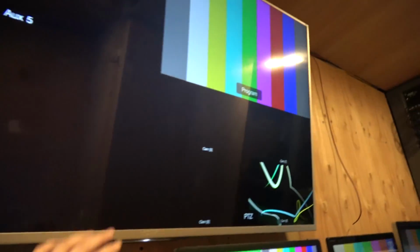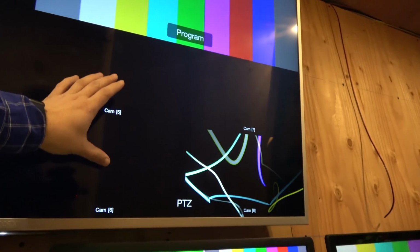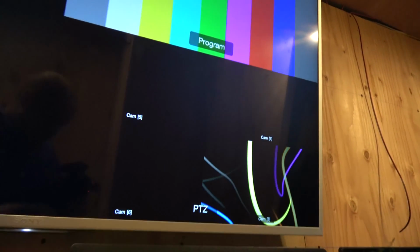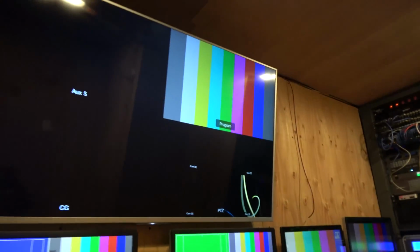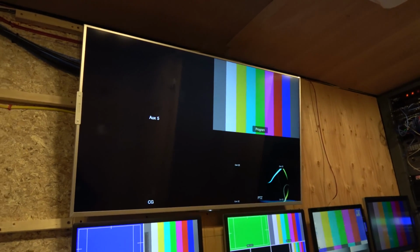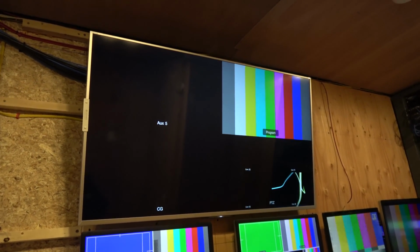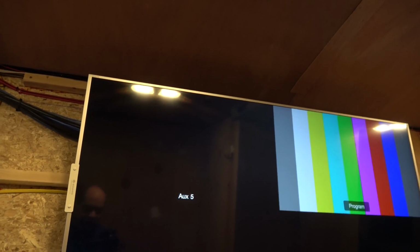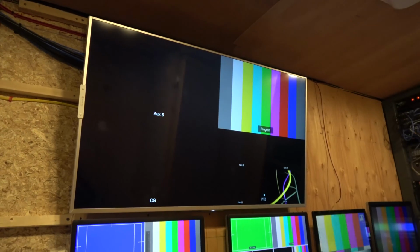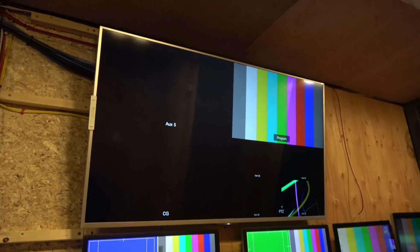And then over here for the PTZ, pan tilt zoom camera area, you'll be able to see 1, 2, 3, and 4 different cameras all at once in real time. So the camera operator can see what's going on there. Also got the program in the upper right, so they can see what's currently live. And then in the top left position, it's currently set to aux 5, but that can be whatever, so I can send whatever signal I want to.